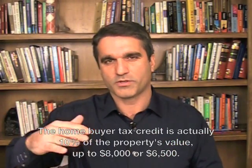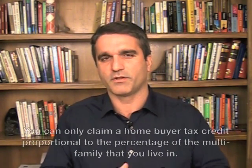We often talk about the homebuyer tax credit as being $8,000 for first-time homebuyers or $6,500 for repeat homebuyers or step-up buyers, long-time homeowners, however you want to phrase it. That's not quite accurate. The way the legislation is actually worded is that you can get a tax credit of 10% of the property value up to $8,000 for a first-time homebuyer or $6,500 as a long-time homeowner. For the most part, they're the same thing, because most people are going to be buying a home that costs more than $80,000 or $65,000, as the case may be, and so they're going to hit that 10% maximum fairly quickly. But if you're buying a multifamily and you're only living in part of it, you can only claim the tax credit for the part that you're living in.